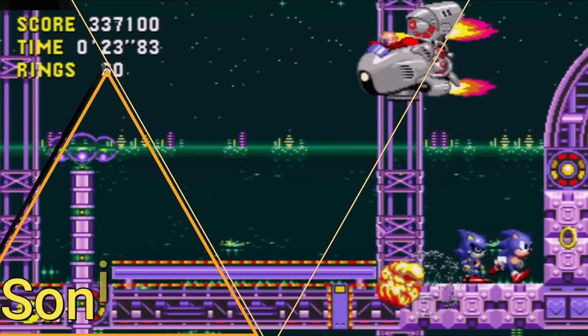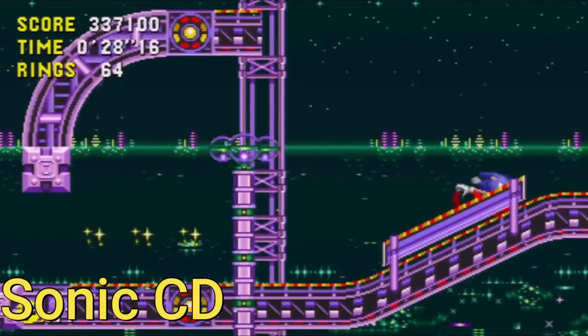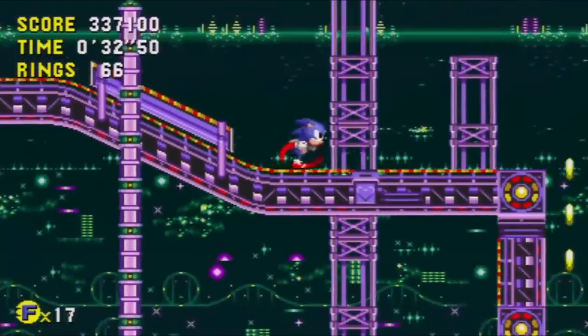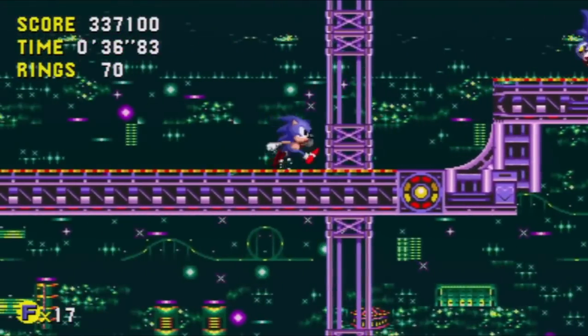Then of course we have Sonic CD, which is still available on the network. This is a cool version of the game because you can actually mix up the soundtracks from the Japanese version and the US version, choosing which ones you want to hear during gameplay. So there's that option as well.